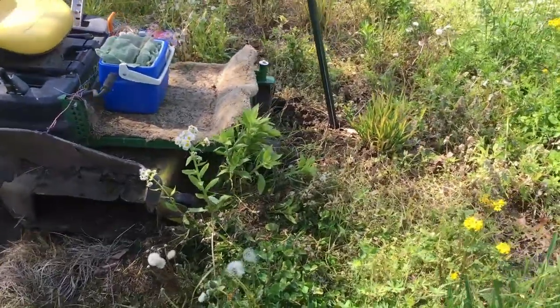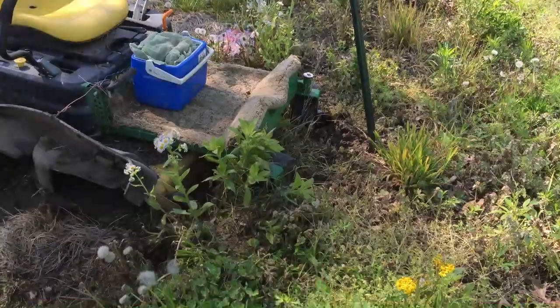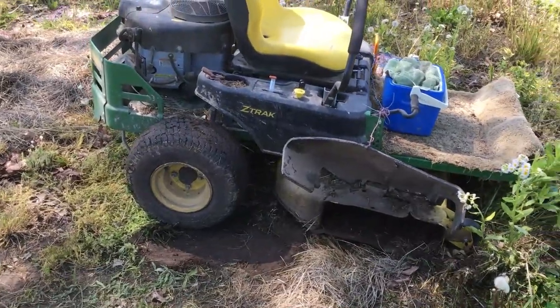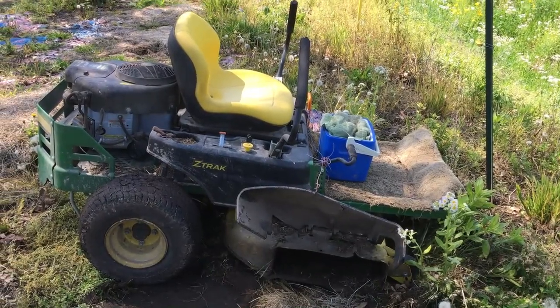Those front wheels get sunk down into the mud. It's real soft there, and I'm hung up. I can't get traction to get myself out. So I'm going to try to swing this front end over so I can get out of there.